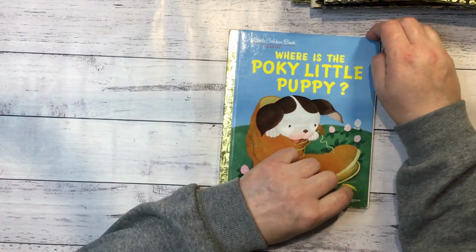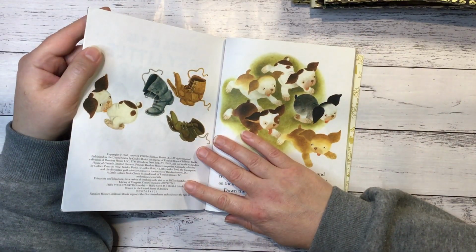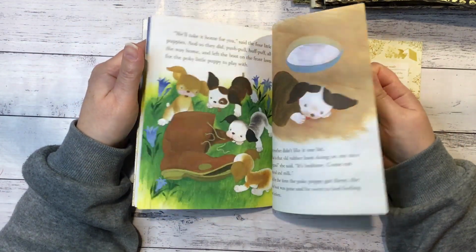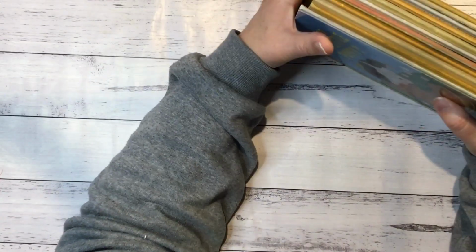And then Where is the Pokey Little Puppy is the last one. This one's 1990, 10th print. Nice pictures though. So that is it for my little Golden Books for this week. So now I've got to try and find room for them in the collection. I do have a box sitting around that I put extras in that I can use for journals and that.